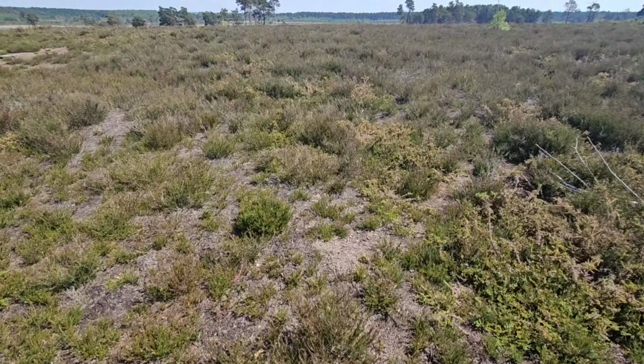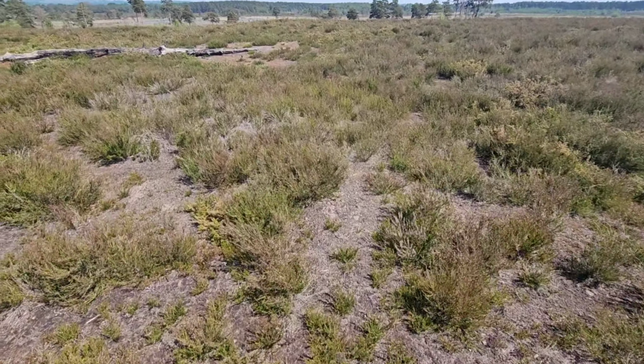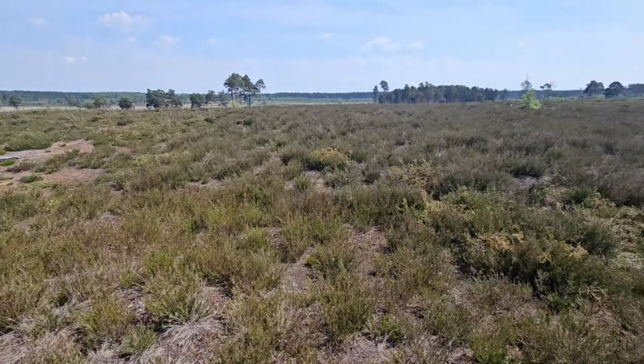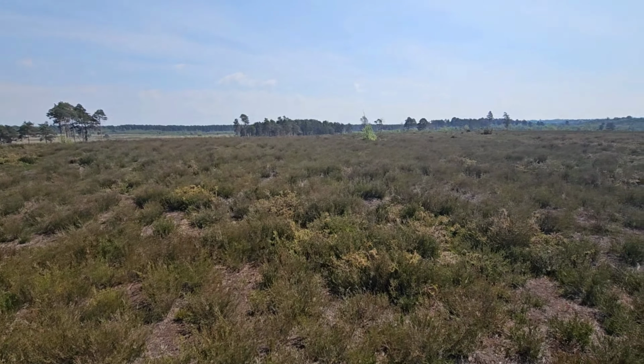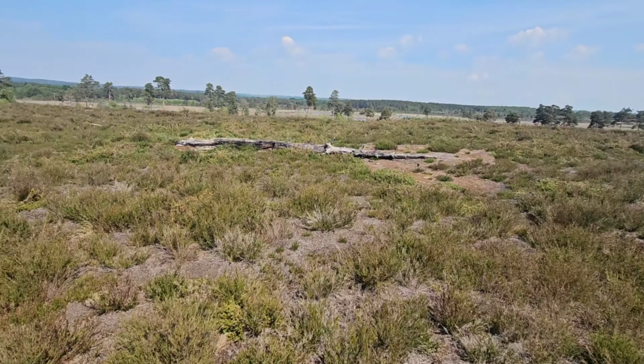But I set out to find common lizards for you guys today, well, and for myself, and we have found common lizards, so that is good. I also saw a hobby for those that are interested, and there's a couple of skylarks that just flown past. The hobby was cool.